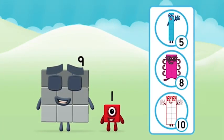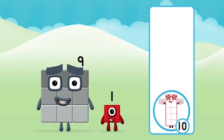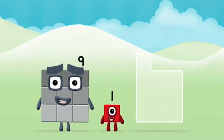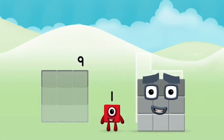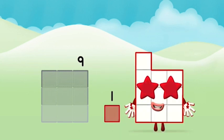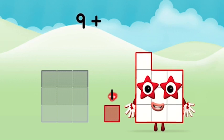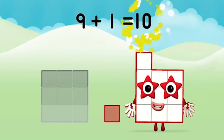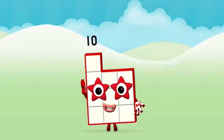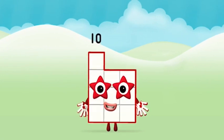What number block will you make when you add these two number blocks together? That's right. Can you add the number blocks together? Nine. One. Nine plus one equals ten. Amazing! You made number block ten.